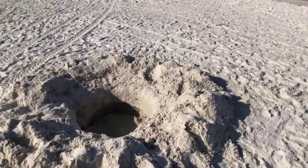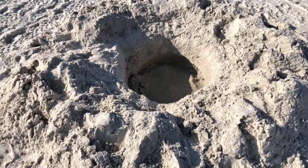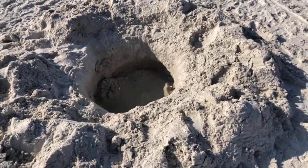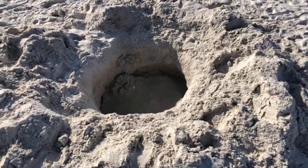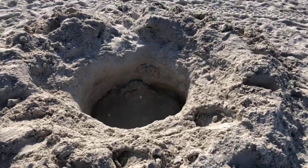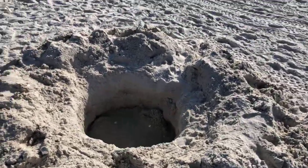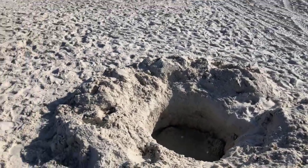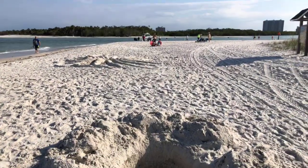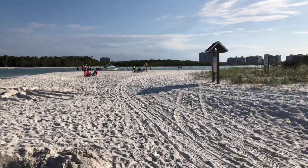Oh, this is the Rangers' doing. This is where the Rangers are going to be burying some fish. That is the pit where the Rangers will be throwing some of the dead fish. What an ugly job that is, huh? There's a look back at the pass.